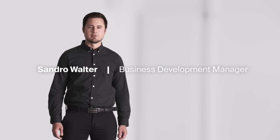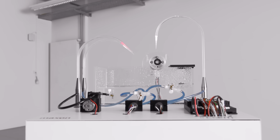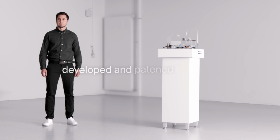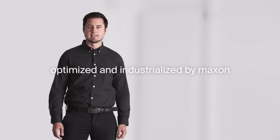My name is Sandro and I'm a Business Development Manager for Laboratory Automation at Maxon. Here you can see a demonstration of the pulsation-free micropump, which was originally developed and patented by CSCM, a Swiss research institute specialized in life science, and further optimized and industrialized by Maxon.